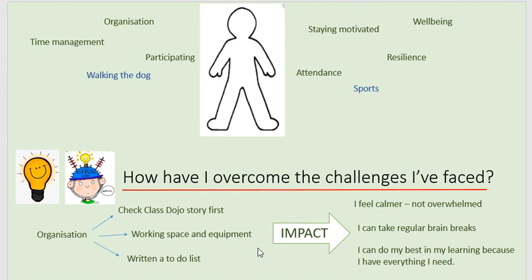Now, when I tried these things, it worked for me. So I'm going to talk about that first of all, and then we'll have a look at what you would write if it didn't work. Now, when I started checking Class Dojo first, the impact of that was that I felt calmer. I knew what I was going to have to do that day, so I didn't feel overwhelmed.